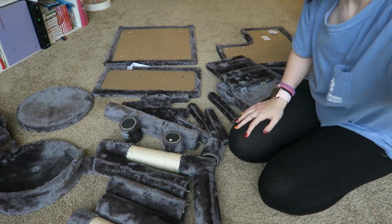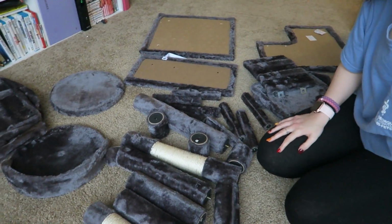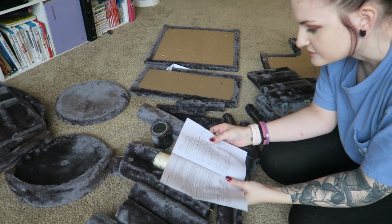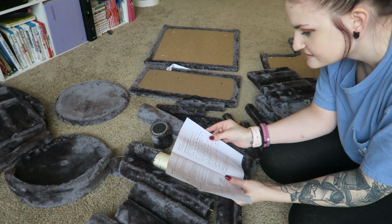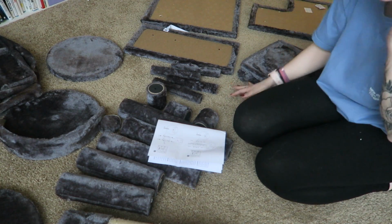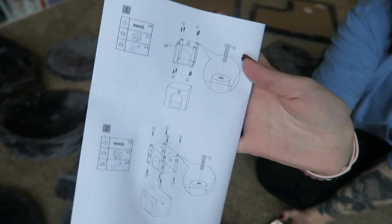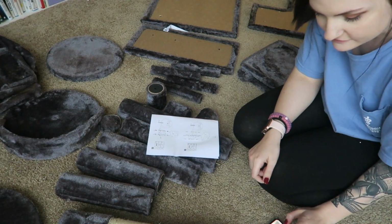All the pieces are out, so now I'm just going to look at the instructions and start to build and then answer questions at the same time, I guess. Okay, I have all my parts ready over here. Now I'm just going to start building. Here is what the instructions look like. Annoying, because I hate following these.